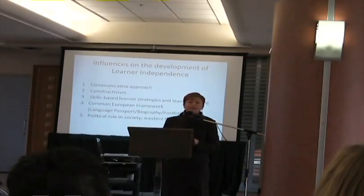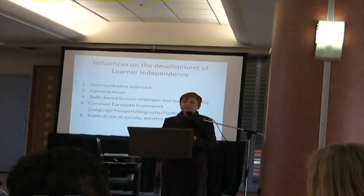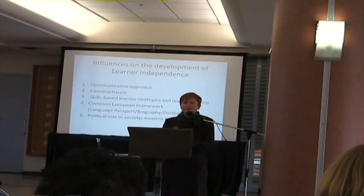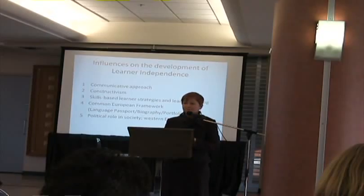And finally, within the grander context of things, this has been going on in education throughout. When you're educating people in the classroom, you're not just doing it for that particular situation, but to participate in a community and in a society. And by empowering them in the classroom, developing this, fostering this learner independence, it means that as members of society, they will be able to play a more active role.